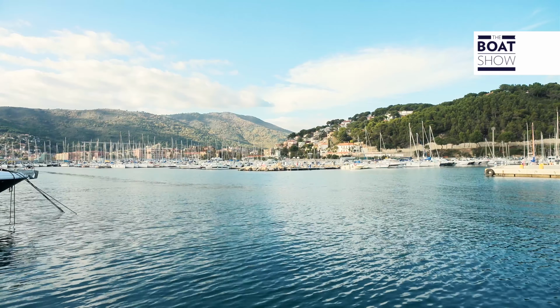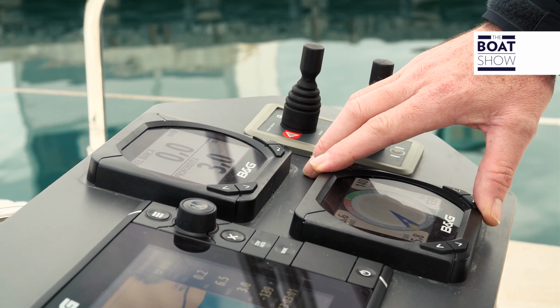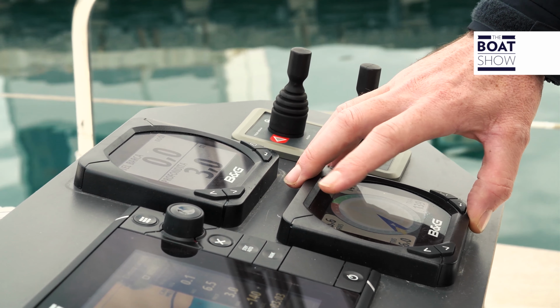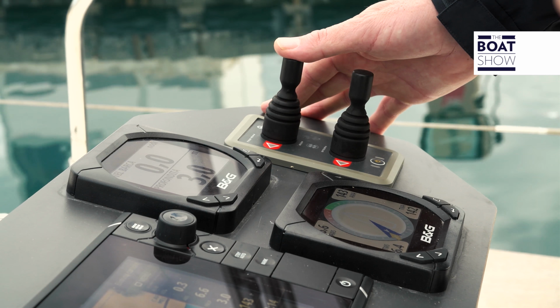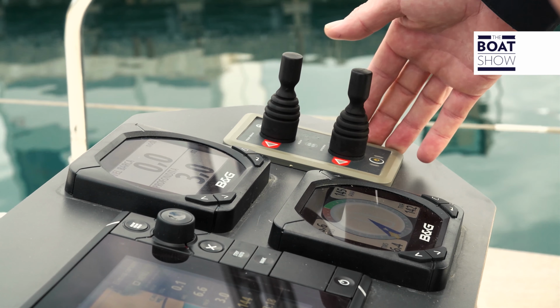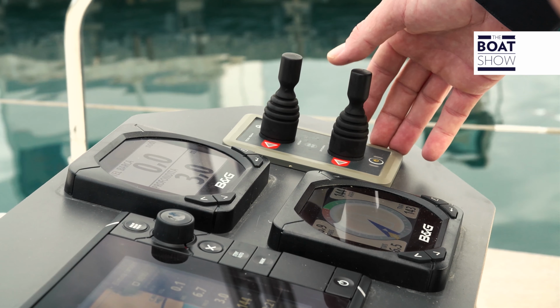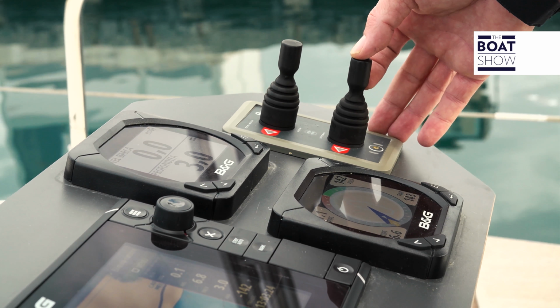Here we have the plotter, the instrument with the information of speed and sonar, the wind instrument indicating, of course, the wind speed, direction and angle. And here, something interesting enough for boaters, joysticks for the control of the thrusters, both on the bow and on the stern, which are very rare to find on this type of boat, but are very convenient when you have to do manoeuvres, especially in the narrow waters of a harbour.